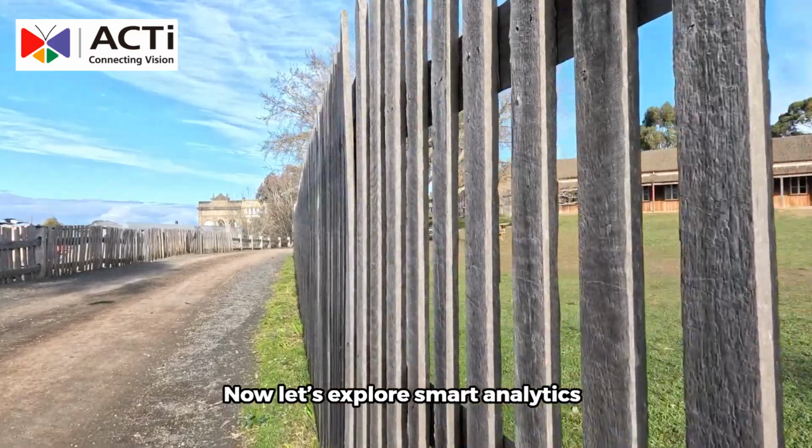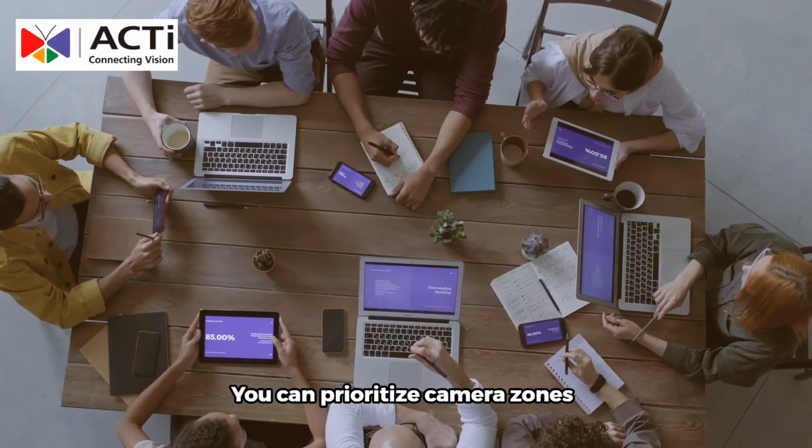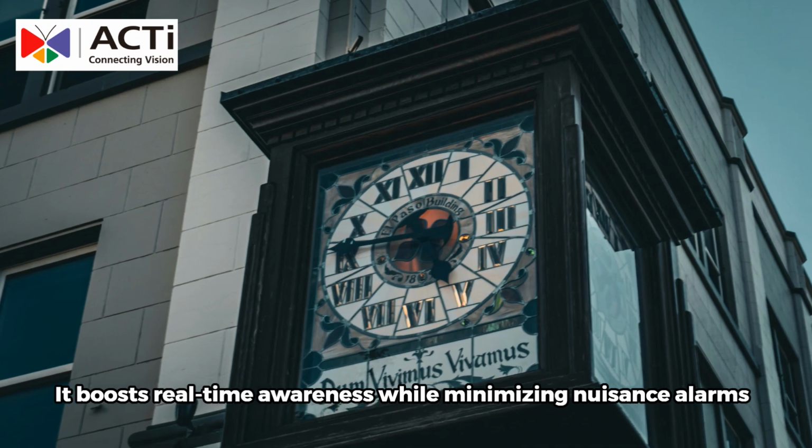Now let's explore smart analytics. The system detects virtual fences, left objects, and missing items. You can prioritize camera zones, ideal for gates, machinery areas, or VIP lounges. If something suspicious happens, the system instantly alerts your team. It boosts real-time awareness while minimizing nuisance alarms.